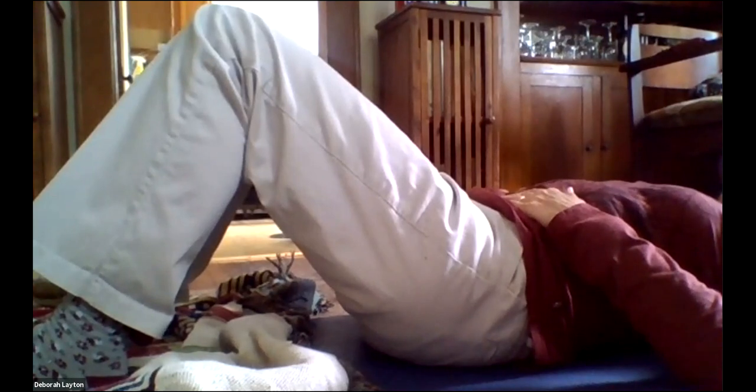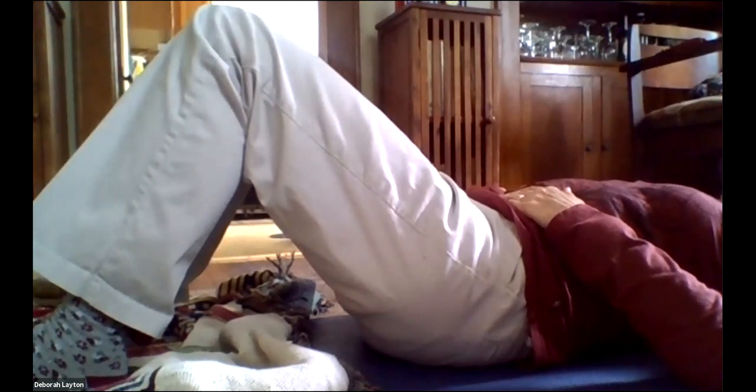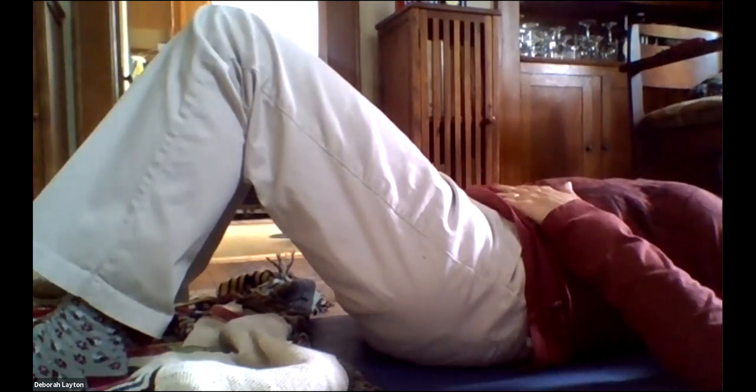Your eyes can be closed. Feel the weight of the hands on the belly. You might even feel the warmth of the hands on the belly. And feel the softness of the belly under the hands.